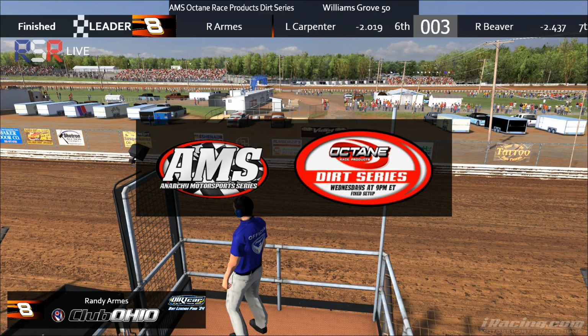Yeah, we witnessed the carnage that took place here at Williams Grove. Let's talk about next week a little bit. It's the last time that we will race in these Legends cars. I think we go to the street stocks. Am I not correct? Yeah, I think so, actually.